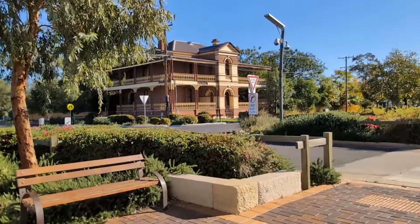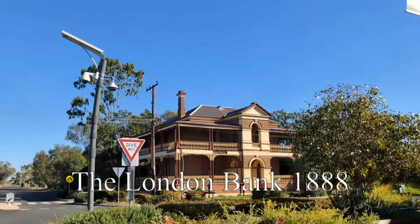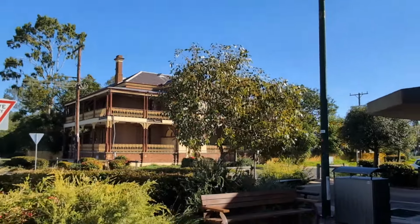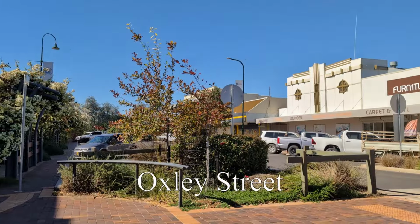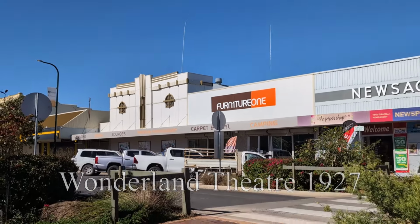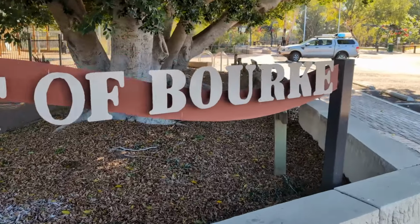That Victorian era building over there was the London Bank. Came across hard times pretty early in its life. Built in 1888 and it was a guest house for a while, but looks like it's closed up now. Looking back down Oxley Street, that two-storey building there is the Wonderland Theatre, built in 1927. That's about it for the street. Let's have a look around the Port of Bourke.